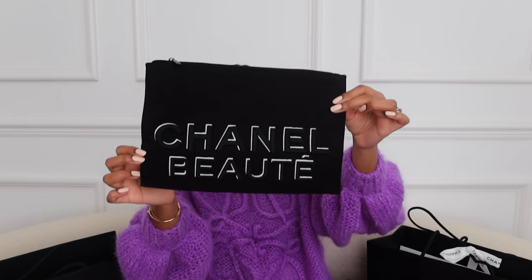Really nice, and they gave this little goodie bag, which was really, really cute. I'm gonna tell you what was in there. First of all, this Chanel book, which is basically of the collection. You've got nice images of the collection. It's actually a really nice glossy book, and the pages inside are that thick quality paper. And then this Chanel beauty bag, which is very nice, and we'll be using this.